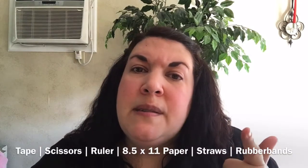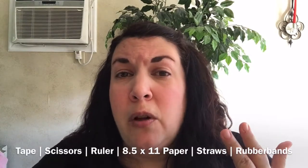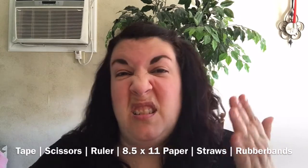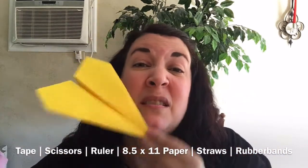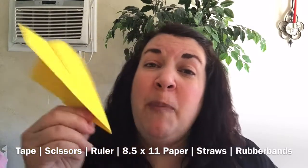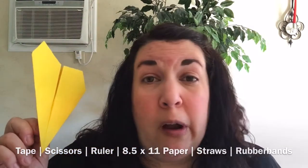You don't need any special supplies. I used things like tape, scissors, a ruler to help me launch some things, some rubber bands, some straws. But if you don't have any of those things around, you just need a piece of regular copy paper. I have paper here that's colored, but it's just like regular copy paper.